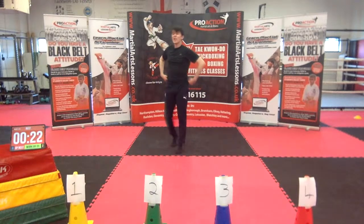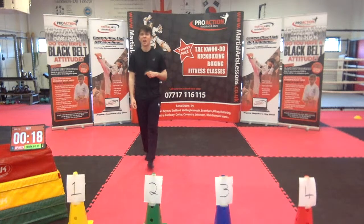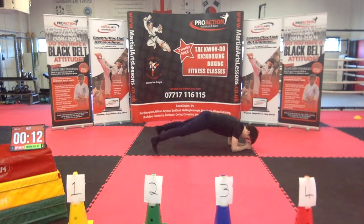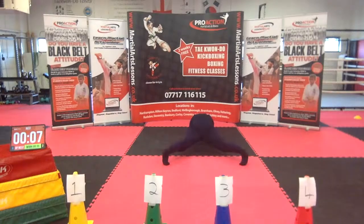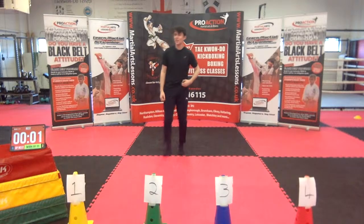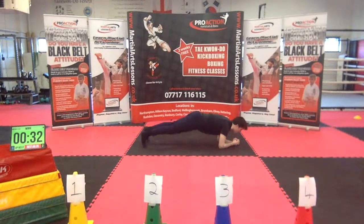Excellent work. Your next exercise, one of my favourite ones, is going to be called plank jacks. So from here, we go into our plank on our elbows and our feet, and we jump our feet out and in. I'll show you this way. We jump our feet out and in. Easy peasy, right? Remember, listen out for those numbers. Get yourselves ready. Let's go. Plank jacks. Feet out and in. And keep going.